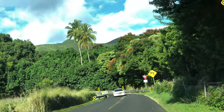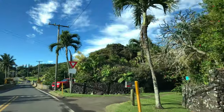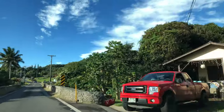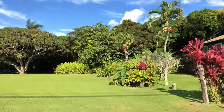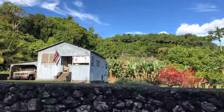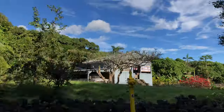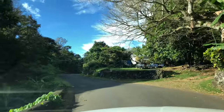Altogether, it's a 12-mile drive from Hana Town to reach the Ohe'o Pools, but it's a lovely trip, as you can see. There's some houses along here with beautiful lawns and flowers in the yard, and the mountains up behind. Many of these people would be working for the Hana Ranch. As you might imagine, this is a very quiet neighborhood.